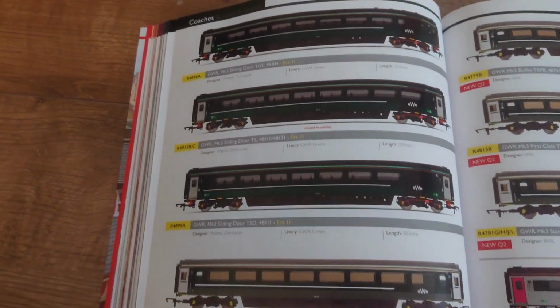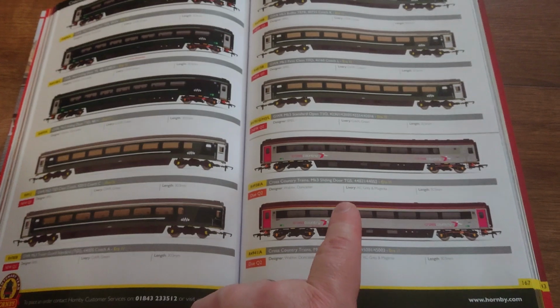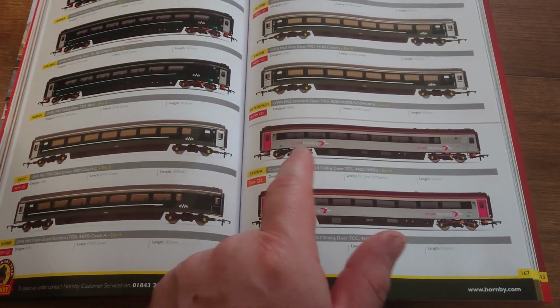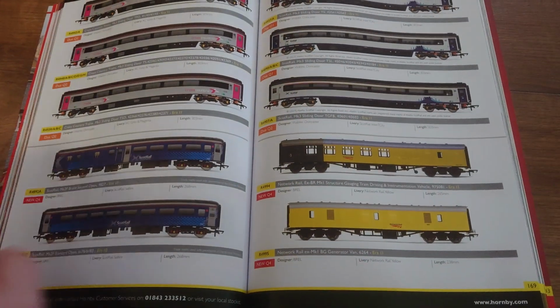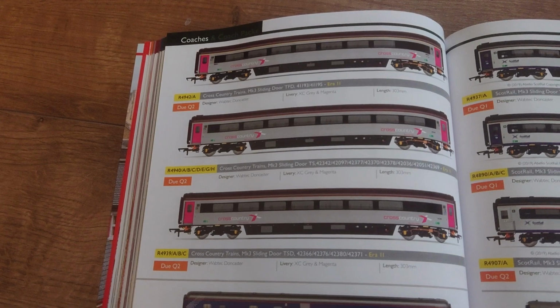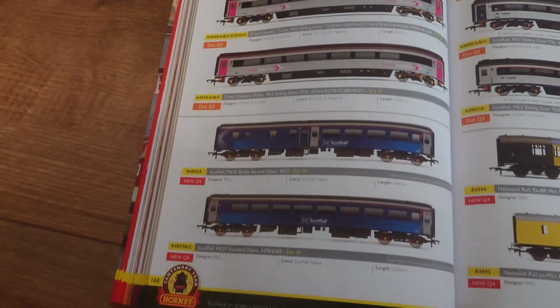Alright, we've got some in different liveries, Mark 3s. The only thing that's annoying me is I hope that Hornby will come out and release a new tooled version of the Mark 4 to go with the Class 91 that they've just announced. I think they will be doing it. I'll have a little chat with Simon, see what he says. You never know, they might do it because they do a mid-year announcement as well. So you might see that in that.